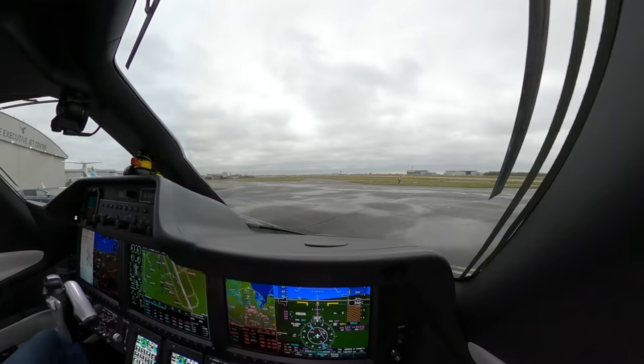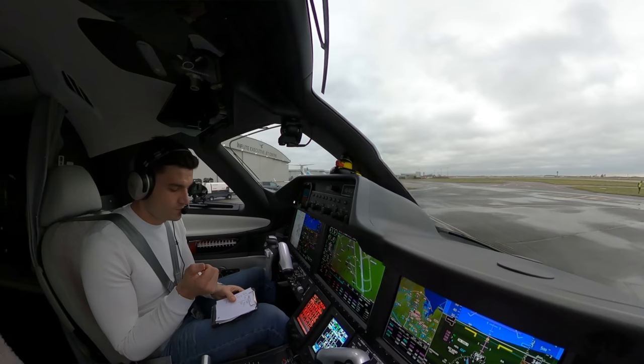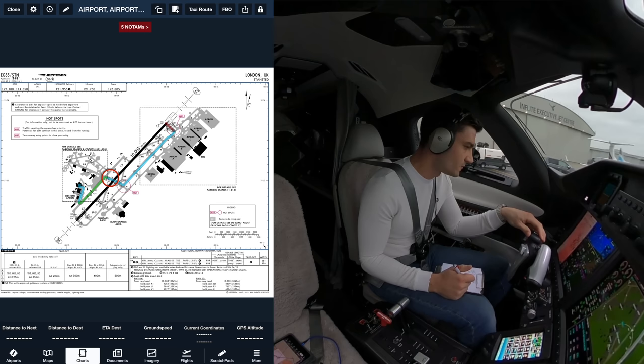Taxi now, correction, taxi now, Victor, request taxi. Taxi Victor, taxi by Golf, holding point Victor 1. Taxi by Golf, holding point Victor 1, taxi now, Victor.